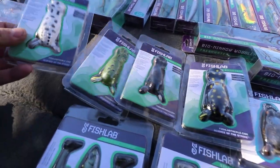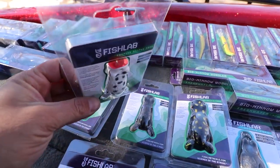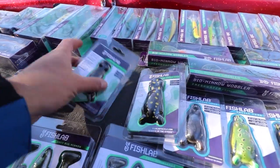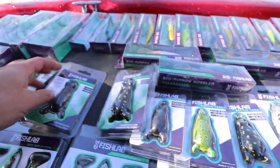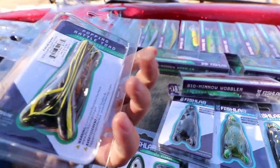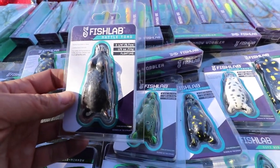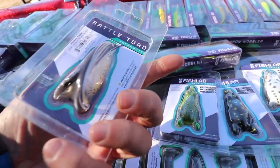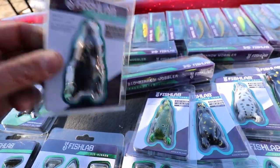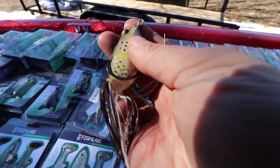So here we got the 2.25-ounce floating frog. These are the poppers. We got white, green, and black, all in 2.25. And then here we got the 2.75 black and yellow popping frog. Next up, we got the 2.25-ounce rattling toad. Can't hear it inside the packaging, but these frogs do have a rattle. But yeah, freaking juicy frogs, man.